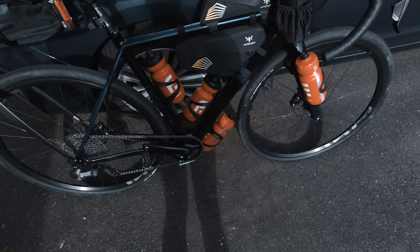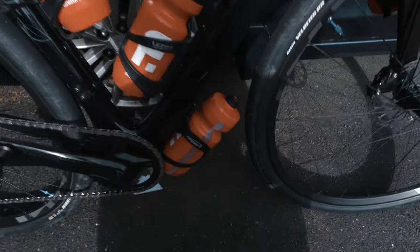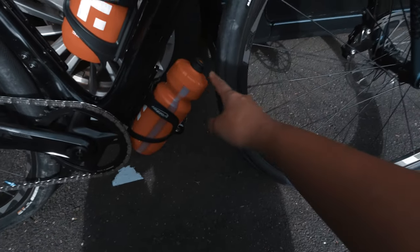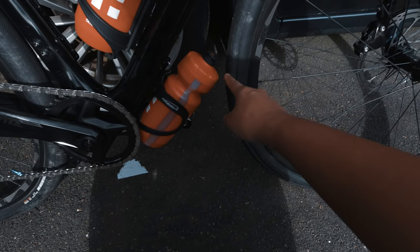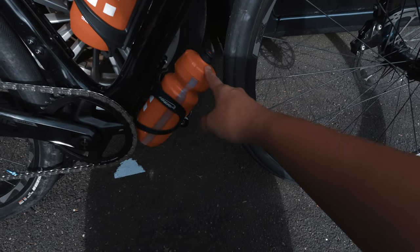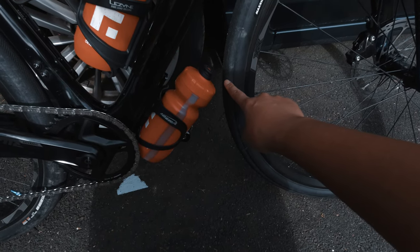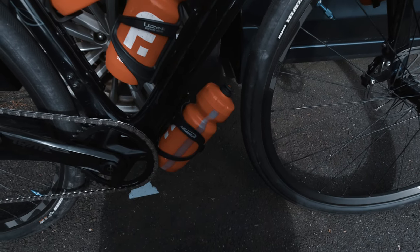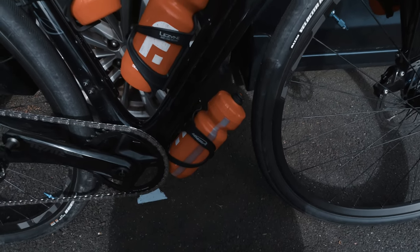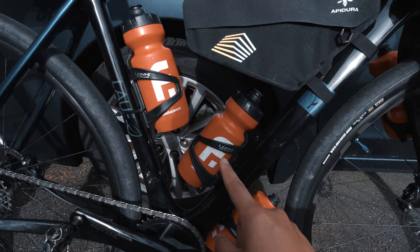Last time you saw me riding the bike, I had a 3-bottle setup. I used the Wolftooth B-RAD system, the mounting system, and now what I'm able to do is push this bottle cage down further so that there is room in between the top and my front wheel, so it prevents it from rubbing up against each other, unlike the other time that I was riding this.